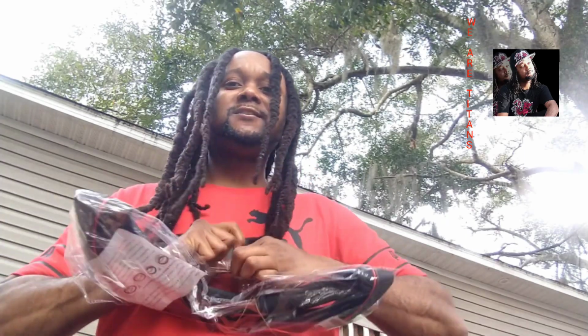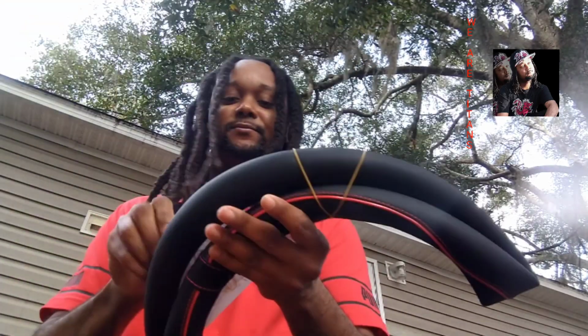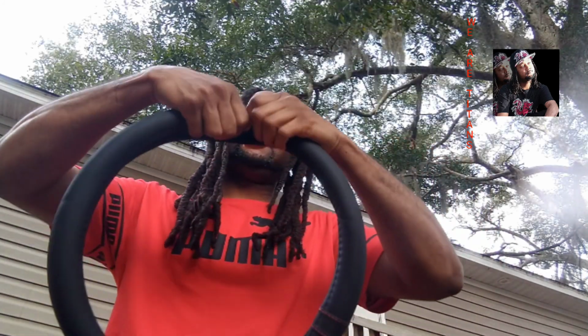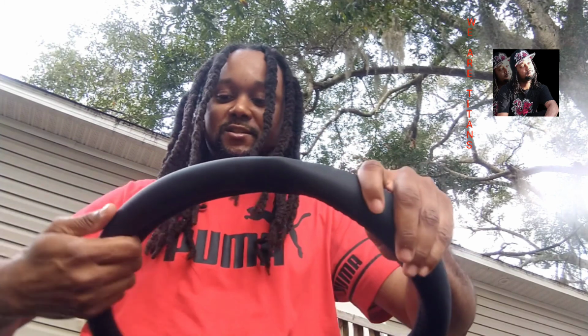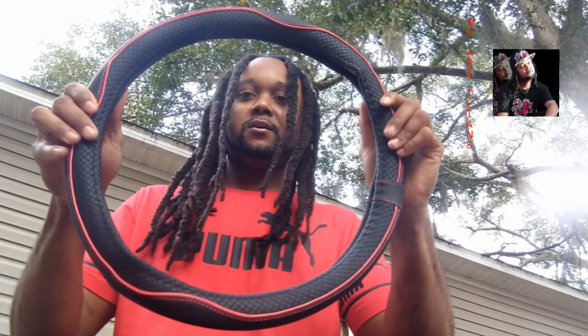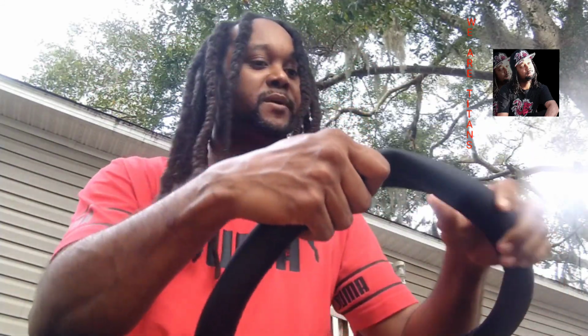So this should give y'all hints of what type of color I'm gonna get it painted. One of the colors I'm gonna get it painted. So this should give y'all a little hint. Alright, it's alright. Never seen a steering wheel come in the mail bent up, though. That is crazy. You dig? Hey, here it go right here. Bam, brand new steering wheel. I'll tell you what, if that joint don't feel in there right, I'm sending them back. Sending them straight back. I already know what time it is.